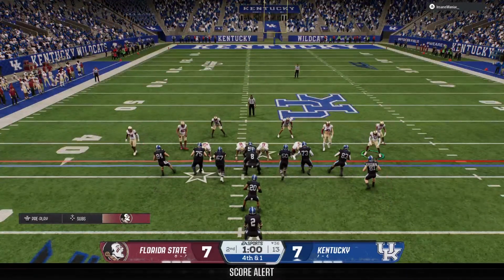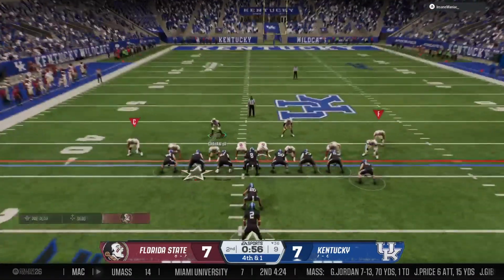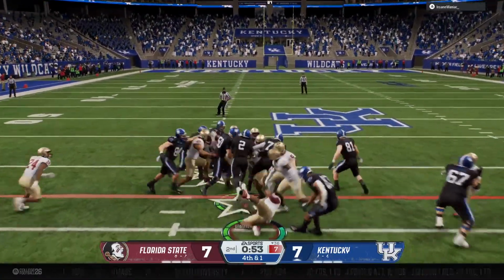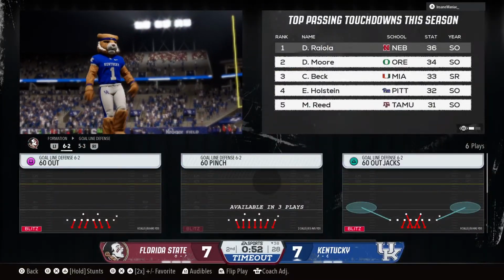And the offense will stay on the field. Do you think they're just going to try to make the defense jump? Going for the marker on the ground. The Wildcats will have a first down.